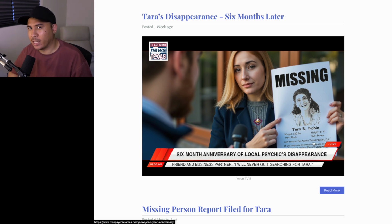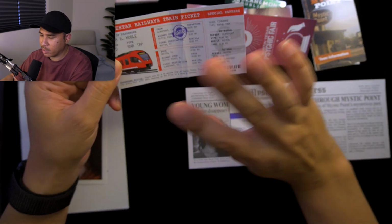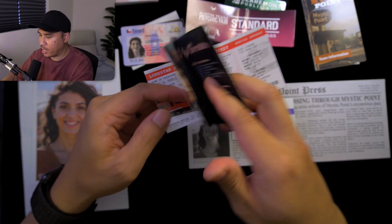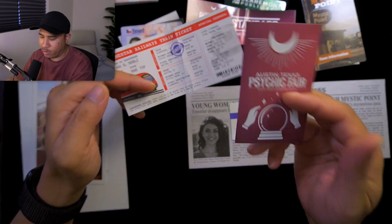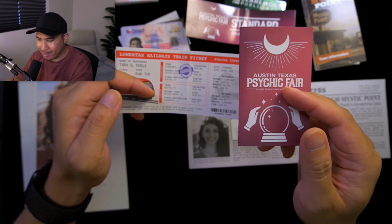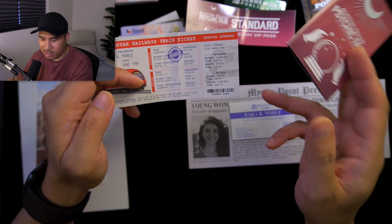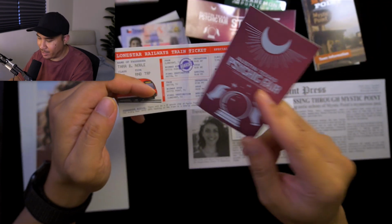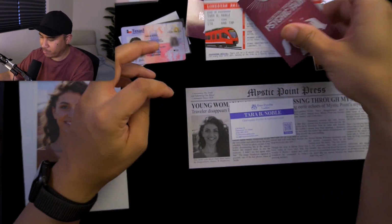So that's what I was thinking, because they kept saying she disappeared at Mystic Point, but according to the train ticket, and the fact that she had this brochure in her wallet, it would mean that she arrived at the fair. But the wallet was in Mystic Point in the bathroom. So does that mean Cassandra took the wallet and then on the way back stuffed it in there? I think so. That's one plausible explanation.